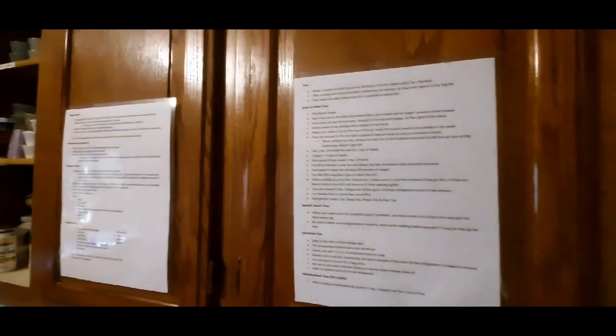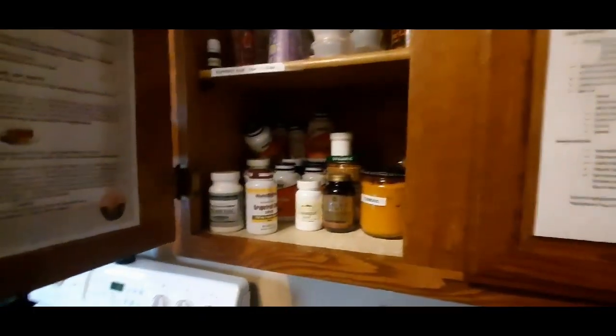And let's see if there's anything else here. All the different teas. I could do a whole video on all the different teas also. But just remember, you don't have to reach for the medicine cabinet anymore. You don't have to spend all that money on medications and pharmaceuticals that are actually doing more harm than they are doing good. Stick with God's natural ways. God didn't get it wrong.